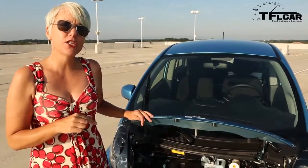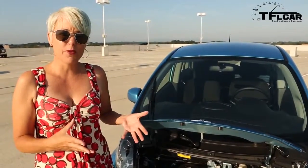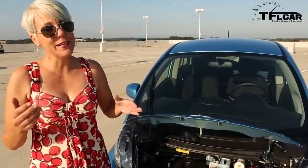Now, this gets a range of 62 miles per charge, but when this car was dropped off to me, it had 68 miles on the range counter. So I would expect that to vary a little bit.